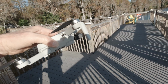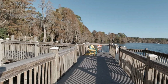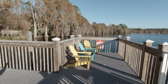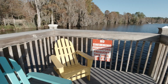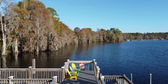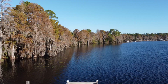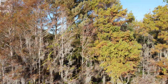Got the little Mini 2 with me today. And I did notice this down here. So we've got to keep our eyes peeled, and maybe we'll take a look around with the drone, see if we can spot one. All right, let's get going. This will just be a fun flight, not going after anything really cinematic here.